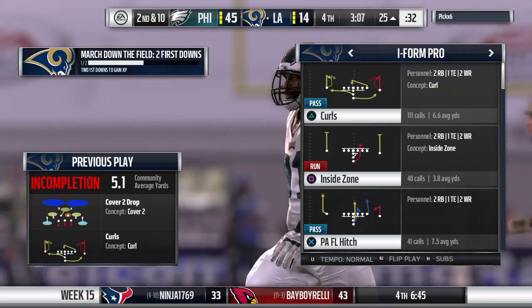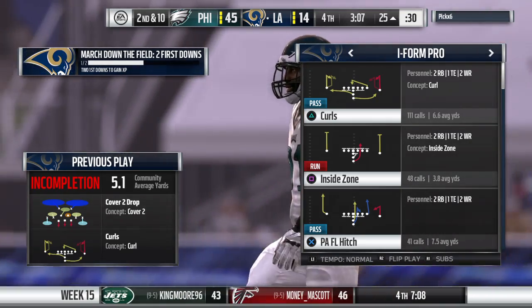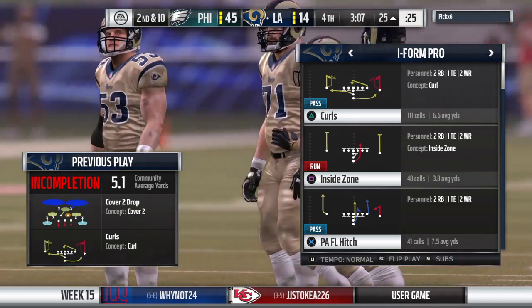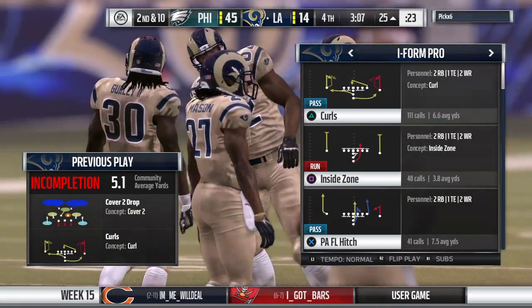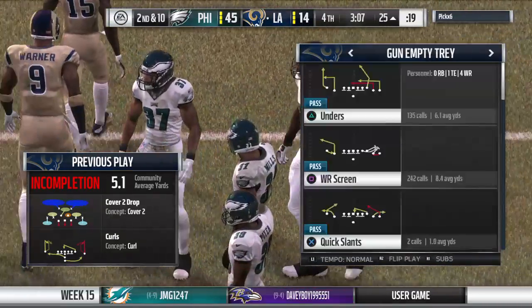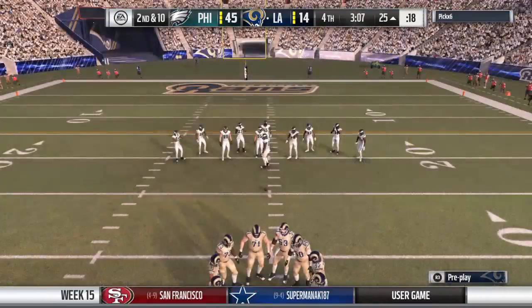It's nothing like pressure to affect the accuracy and the timing of a guy trying to throw the football. And on that play, they ended up flushing him to his left, contacted him as he's trying to throw the football, and that led to the incompletion. And on 2nd and 10 now.